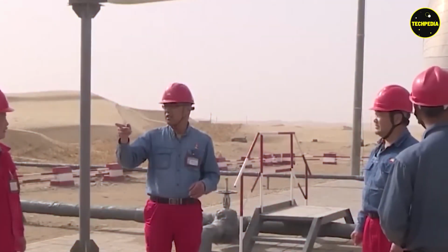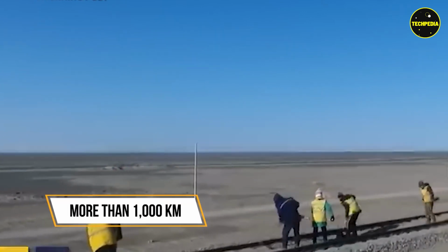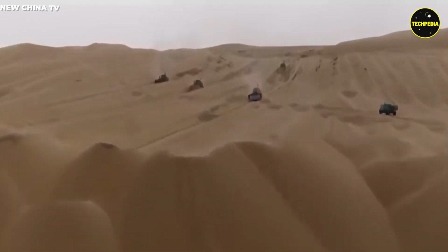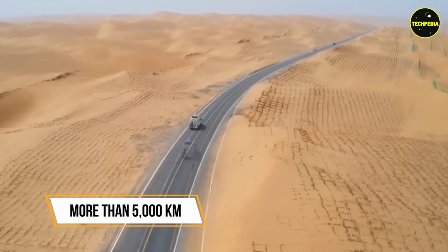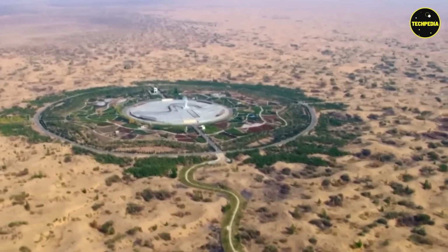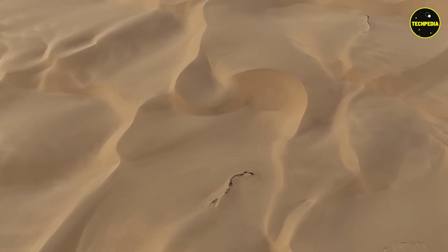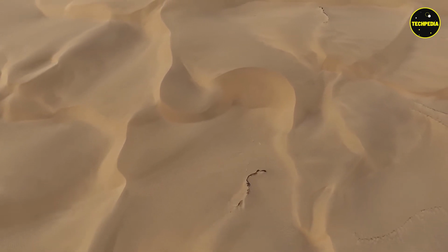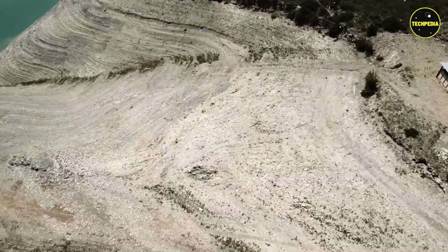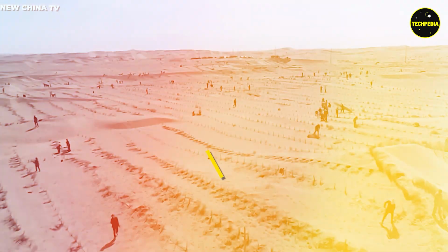A lot of Chinese building projects are in the deserts that cover more than 1,000 kilometers of the country. In desert areas, people have built railways, more than 5,000 kilometers of desert roads, and a lot of photovoltaic power units. China is becoming more and more like a desert at a very fast rate, and the country needs water badly to stop this from happening. China plans to build reservoirs because of this.